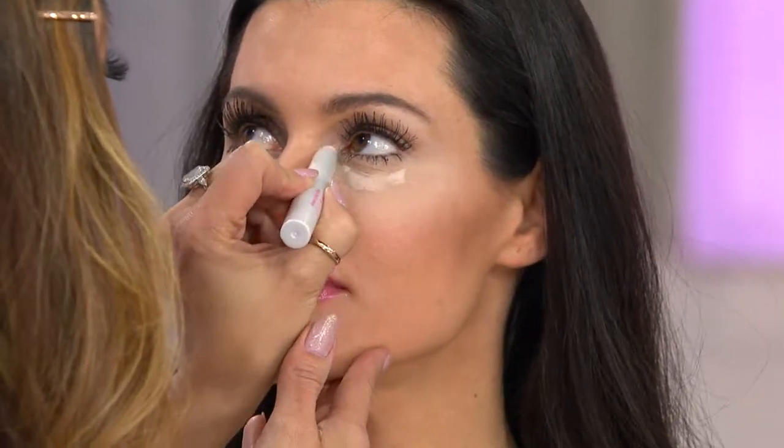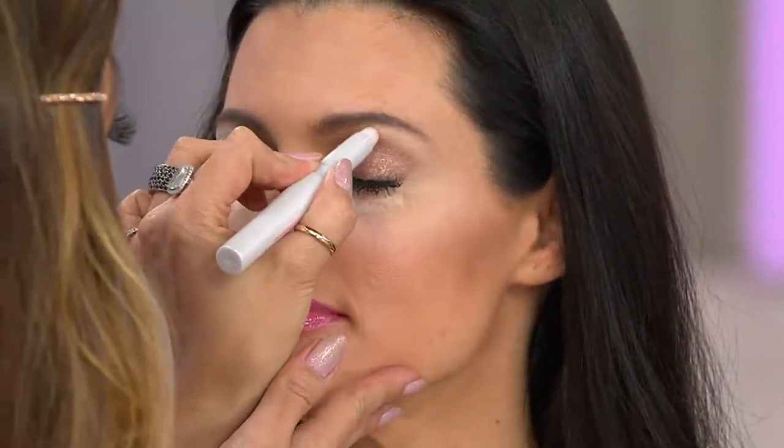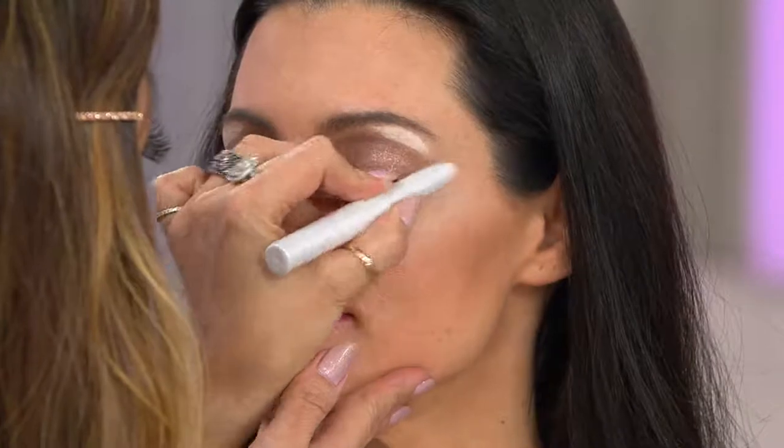It goes right inside the inner corners of your eyes. But that's not all. Watch this. Do you want the look of an eye lift? All you're going to do is take it and tuck it right underneath your eyebrow, just like so.